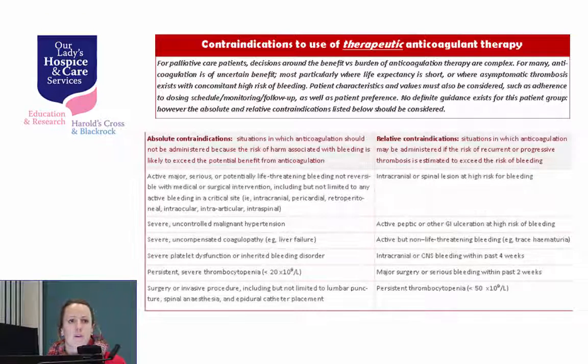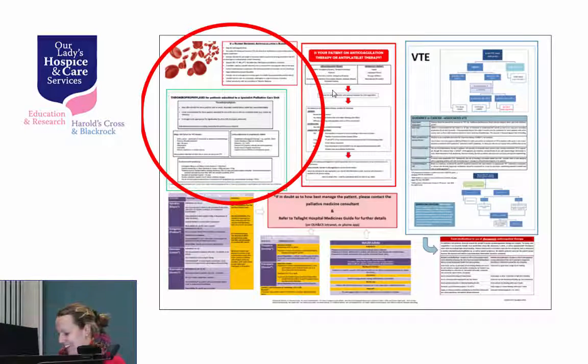I'm not going to run through this, but essentially it's on the table as well, what are my contraindications, absolute and relative. But essentially this first paragraph here is really what you're focusing on. And it's, as ever, that delicate balance around life expectancy, risk of bleeding, patient characteristics and their own values, adherence, their ability to get in and out of warfarin clinics, if they're on warfarin, the ability for who's going to give them injections. So there really isn't definite guidance, but you're so well educated now from all of this that you'll be well able to find your way through it. Stephen.